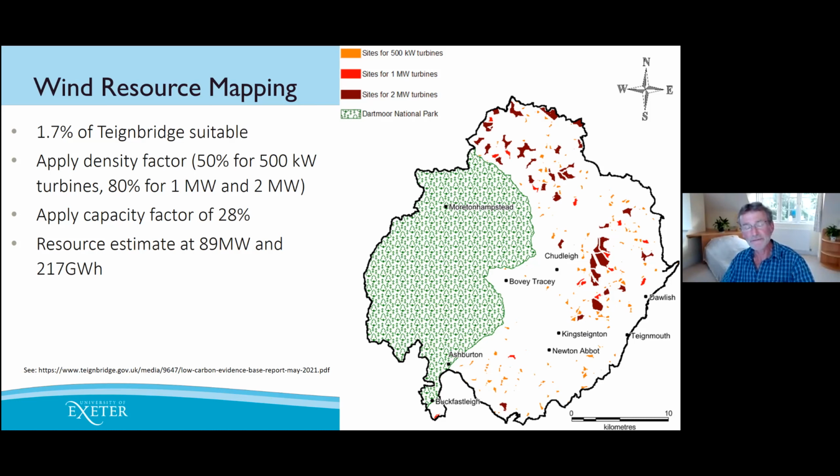So that's my last slide, really. It remains for me to summarize the key points, if you like. Oh, that's a nice addition. I'd forgotten that. Yeah, you need some perspective there. 46% of Teignbridge's current electricity production would be met if all that resource was developed. That's a nice statistic to have. So that's considerably higher than the 6% of Devon's energy that wind currently produces.